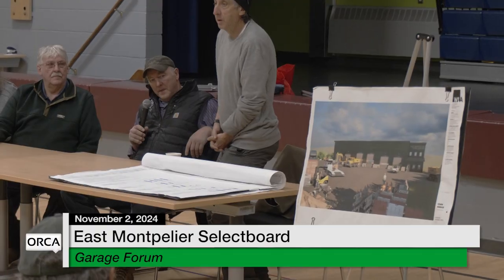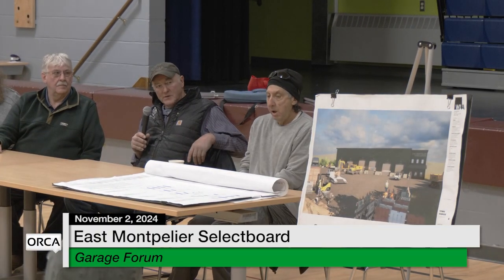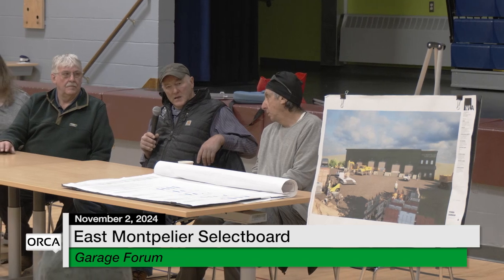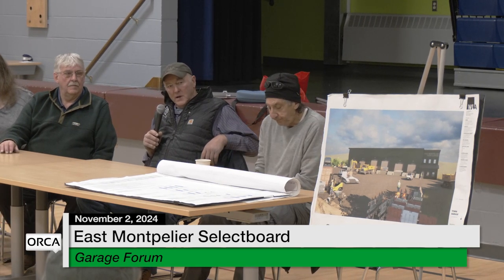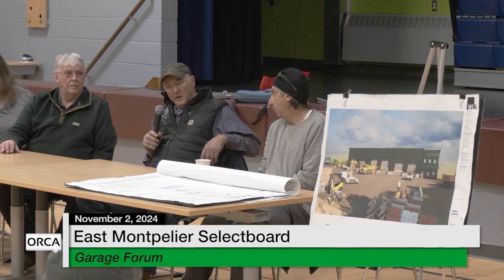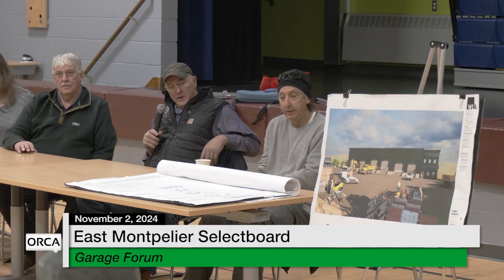So the proposal is for a new building on Templeton Road that's going to house all the town equipment. Right now, some of it has to sit outside. It's going to have enough room in it so we can maintain the equipment. It's going to upgrade the heating system and all the components within. It's going to be a beautiful building.